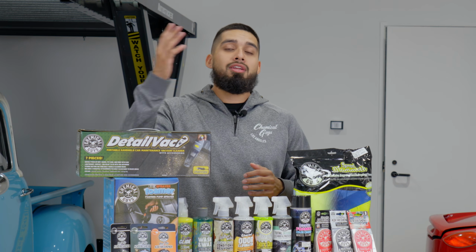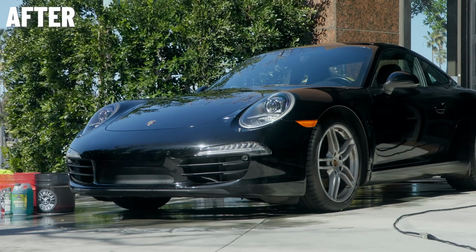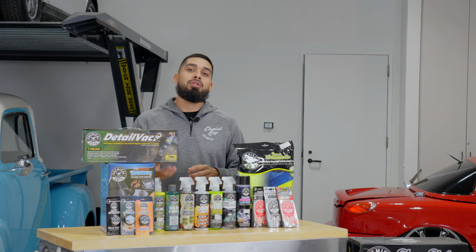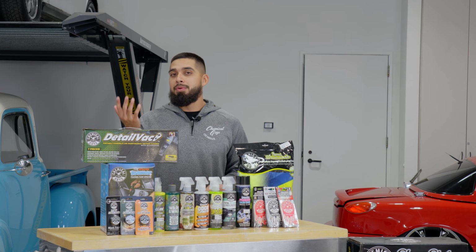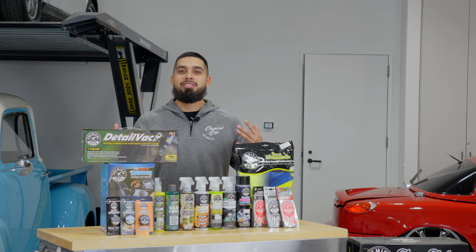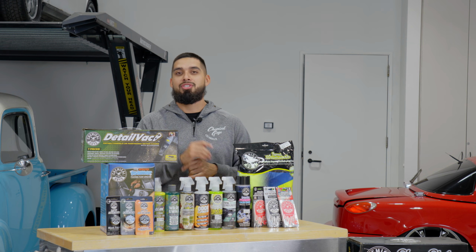For all my dark color cars, your car is going to look extremely dark and wet. To all my light color cars, it's going to glow even more. So it all depends on what type of car you have. The shine will be different, but Sub Prime is so easy to use. I recommend you use it today so you can experience the amazing results you will achieve using Sub Prime.